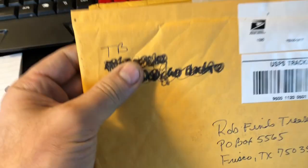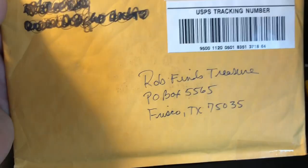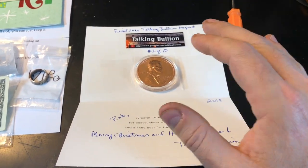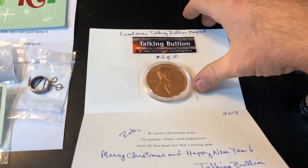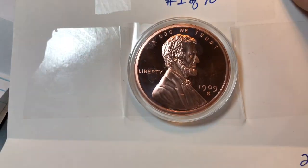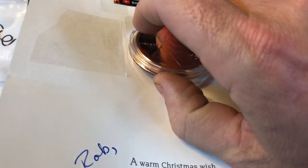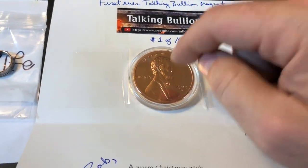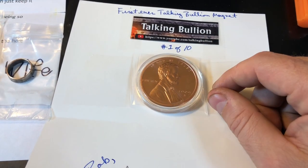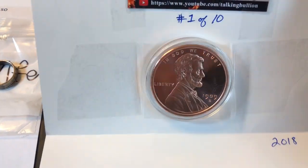All right, we got a package next from TB. Terry Bradshaw? Just kidding. Let's see what it is. This is unbelievable, guys. I have been eyeballing these 1909 copper rounds. They even say 1 cent and VDB on the back, which I'll pull out here in a second. I have been eyeballing these. I was going to buy a bunch for my giveaways. I was going to keep a bunch for myself. I absolutely love these copper rounds.